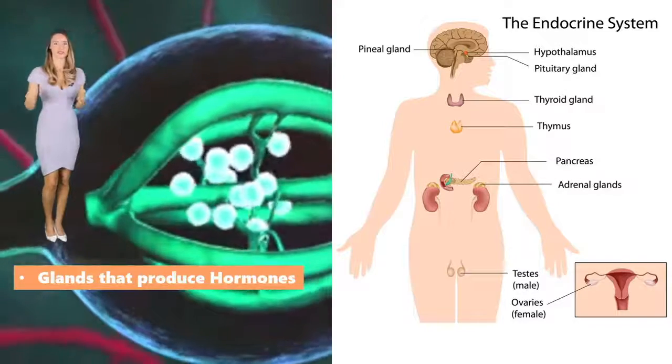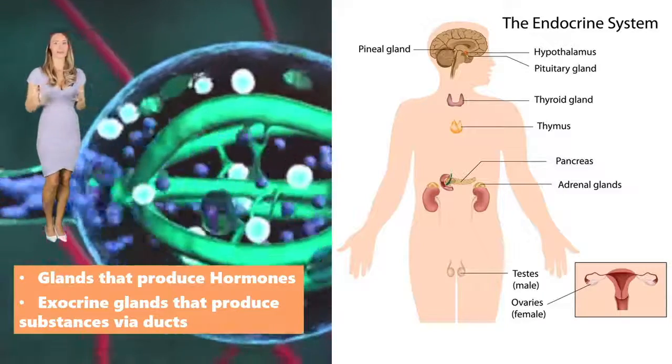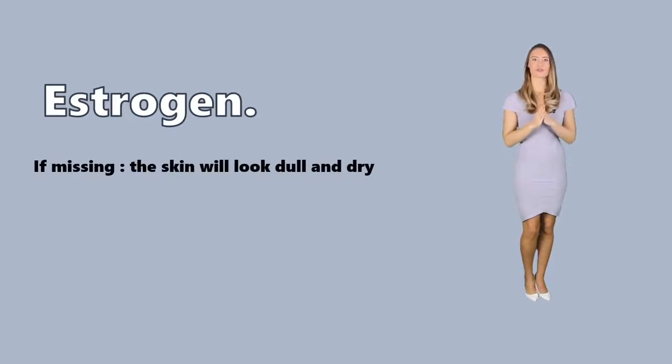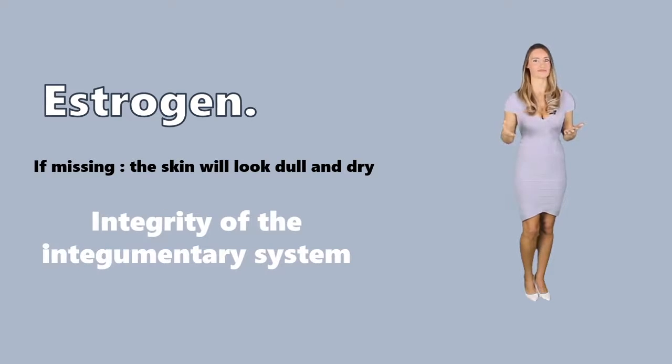There are also exocrine glands that produce substances via ducts, the most common of which are sweat and oil glands. The primary hormone that affects the skin is said to be estrogen. When estrogen is lacking, the skin will look dull and dry because it lessens the production of collagen. With dull and dry skin, the integrity of the integumentary system to protect the body notably decreases.